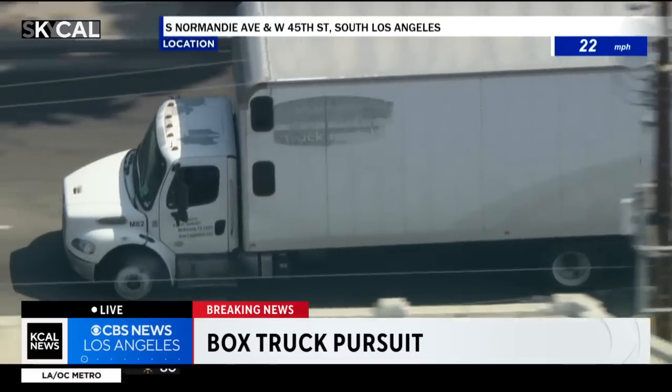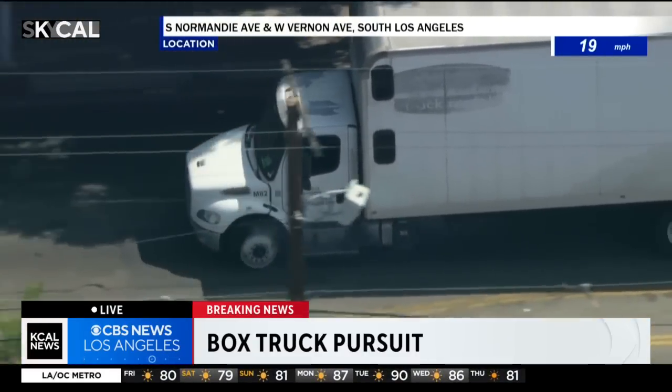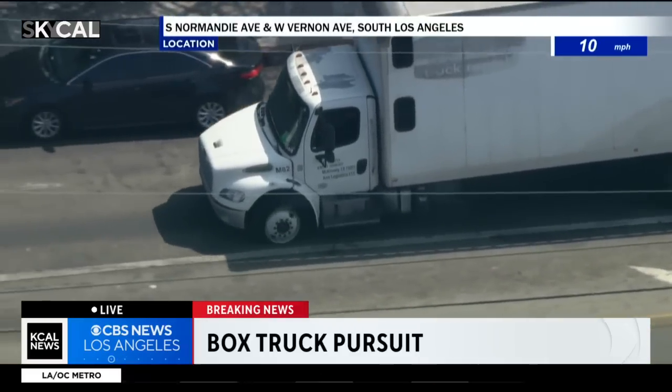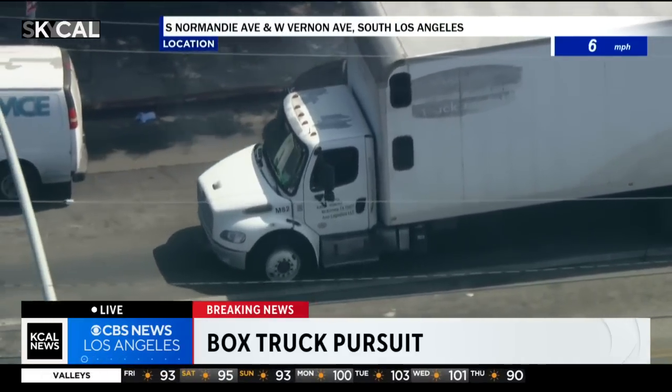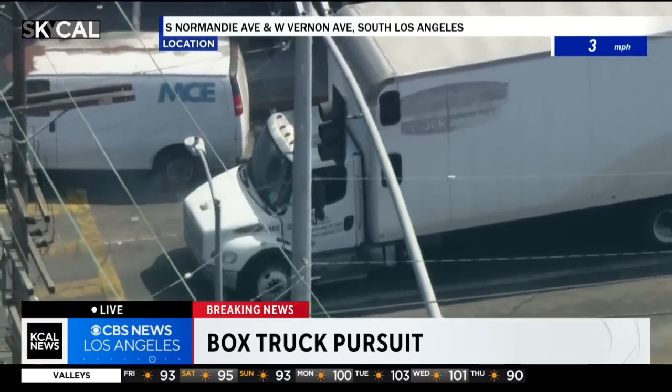And so making a sharp turn in one of these intersections is going to be very difficult. And certainly a large truck this size can do damage to another vehicle. So we're just watching to see if this person will finally give up. But they are stopping. It looks like there might be another red light at this intersection.